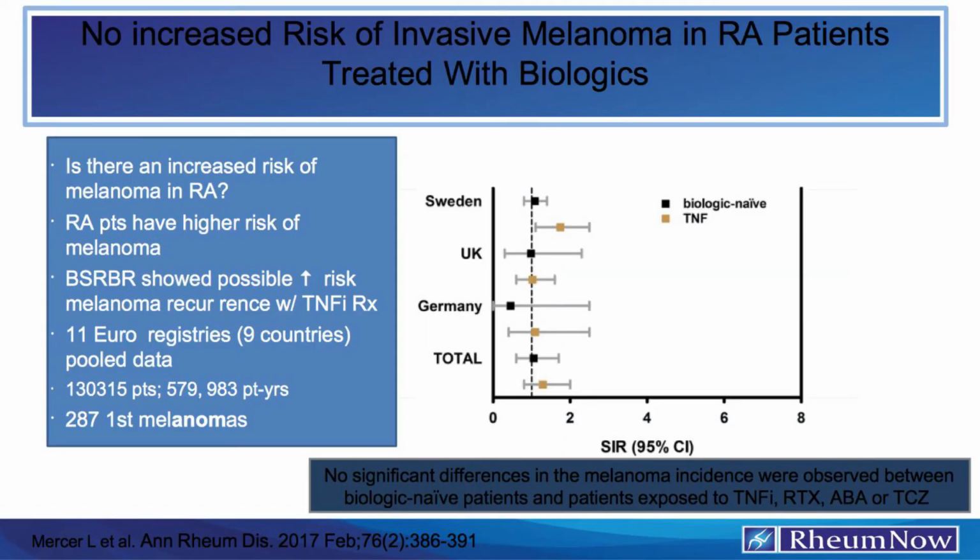Well, to answer this question, the registries in Europe, specifically 11 registries from 9 countries, looked at 130,000 patients and pooled their data. And this is the risk of developing an invasive melanoma, first melanoma, by going on a TNF inhibitor. By the way, they also showed the same data, not with the same power, for rituximab, tocilizumab, and abatacept, suggesting that, again, this should not be a concern with those biologics in this particular cancer. Now, again, they didn't test the issue of recurrence in those with prior history. I think with Brexit, doesn't the UK registry have to withdraw from this now? They do, that's right. Okay, yeah.